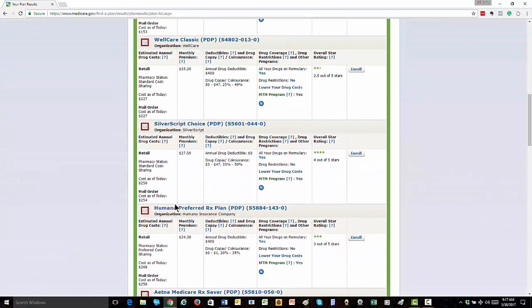Now the plans are automatically sorted in order of annual cost to you based on your drug list and the pharmacies that you choose. The cost will include your premium, your out-of-pocket cost for the drugs that you take, or if you don't take any drugs, you'll see the average cost for plan members. Now, if you click on an individual plan name, it will give you access to the details about the plan. You'll be able to see which tier of coverage that your drugs are in, exactly how much they'll cost you every month at the end of the year for each pharmacy that you choose.